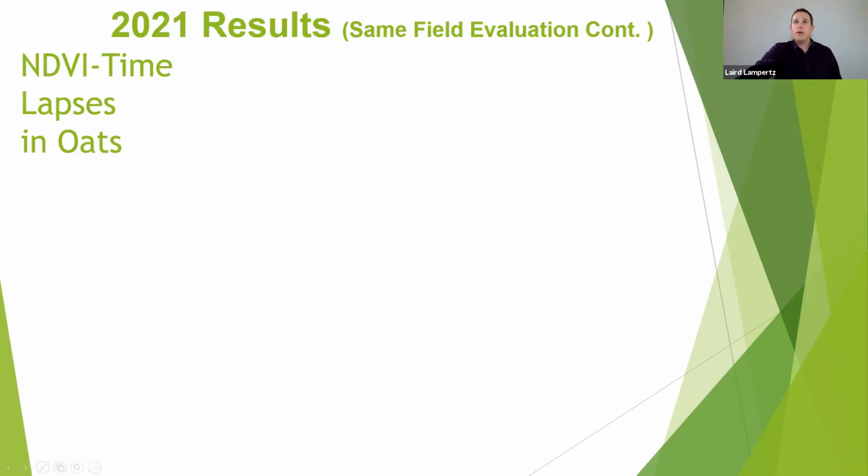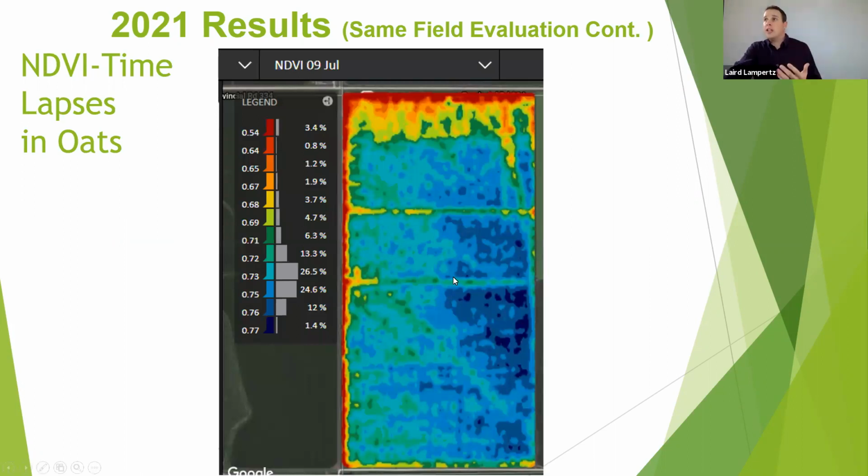Now let's move into 2021. It was our goal to evaluate this trial for 3 years in a row. 2021 was the second year on this field after subsoiling. We seeded oats on this field, and we measured it in the exact same way we did the first year. First, by taking a look at June, July, and August at our NDVI satellite imagery, looking at our green vegetation index. And July 9th, starting to see a little bit less vegetation in our oats where we subsoiled 2 years previous.